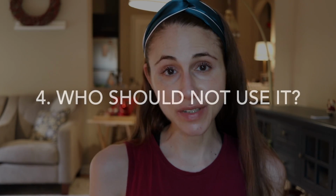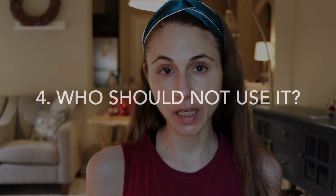Who should not use cysteamine cream? It is contraindicated to use if you have a personal or family history of vitiligo, which is a condition where your immune system basically attacks the pigment cells and results in areas of loss of pigment or white patches. So this would be contraindicated if you have a personal or family history of that condition, vitiligo.